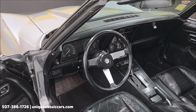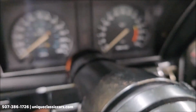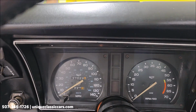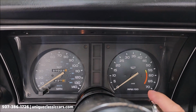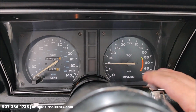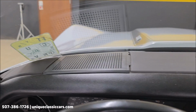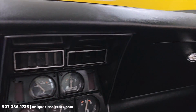And I did have the radio working. Odometer reads 37,024. Believed to be original, cannot confirm or deny just due to the fact once the car is sold, the miles are not recorded on the title. It's just marked exempt. Alright, dash. Looks good.